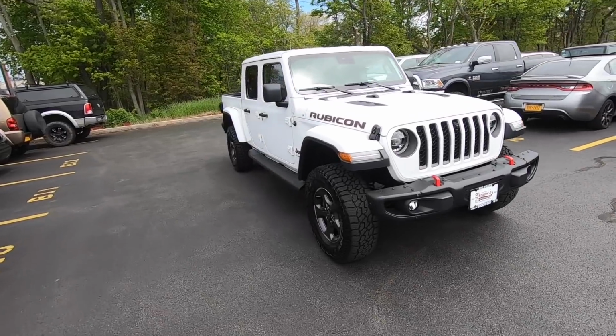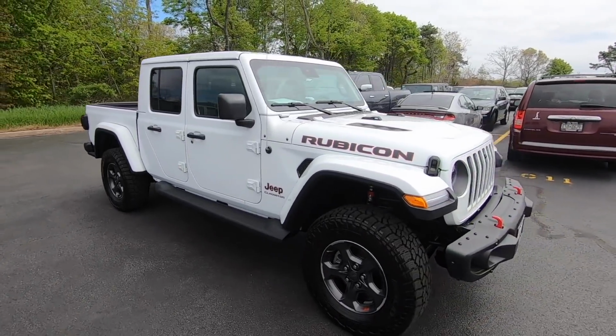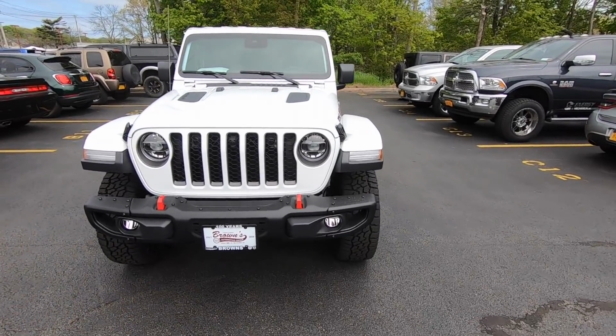Alright guys, this is my first time ever actually seeing the Jeep Gladiator in person. I gotta say, I'm definitely very impressed. It's a very cool looking pickup truck, or Jeep, I don't know, you can call it whatever you want. So let's go ahead and start checking out some of the features that the Gladiator has.